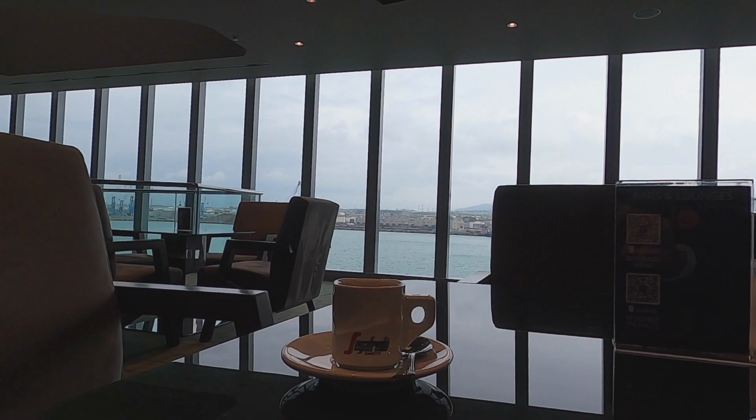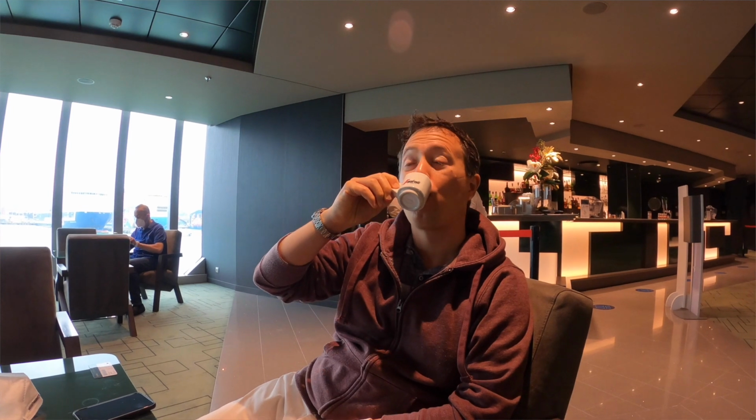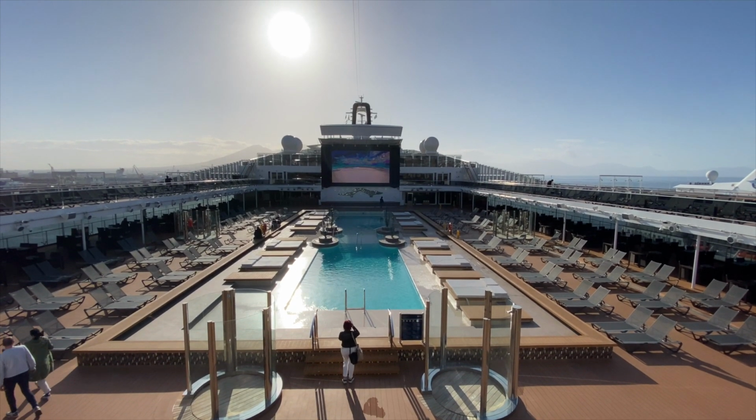But we ordered beer, which was included, and they didn't charge us. So who knows? I was expecting them to charge us, but that was a nice surprise. The entire ship has really big windows with a lot of natural light. It's really nice. And there are 2 main open deck pools and 1 enclosed with a retractable roof.